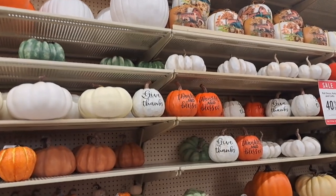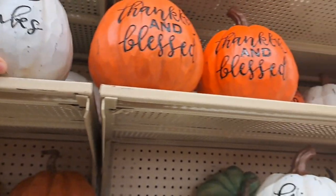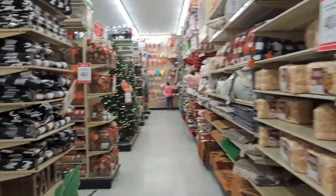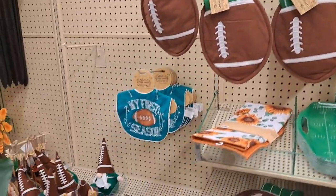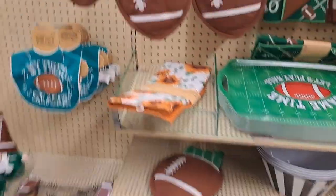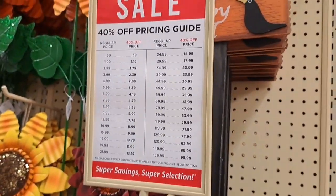Give thanks. Thankful and blessed. $14.99 with 40% off. Gotta make it like $8.99? I think that's what it was. $8.99. Look at the game day stuff, y'all. I need to get that for Christmas and give it to Ron, so he can have corn in it. Look, game day tray. What was it, $14.99? Yeah, $8.99.